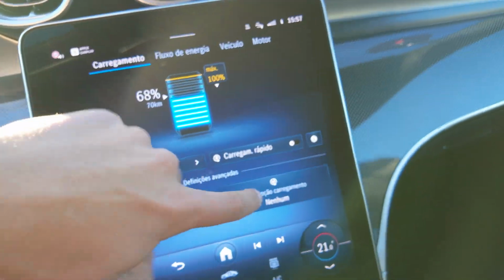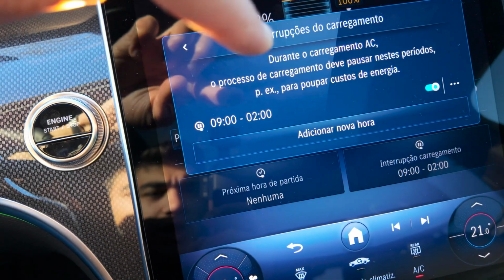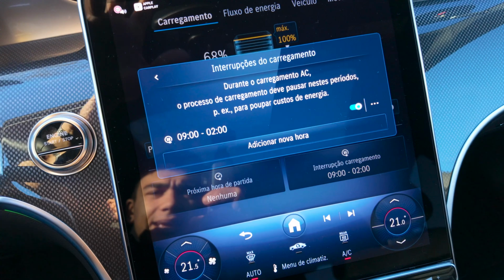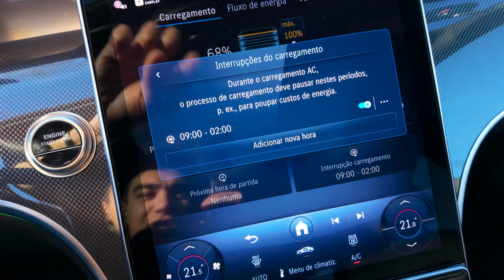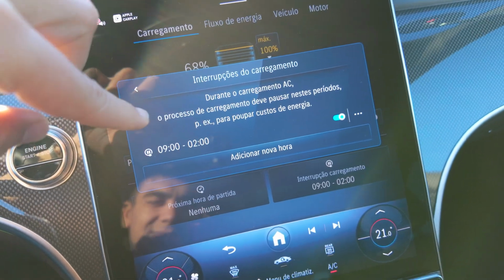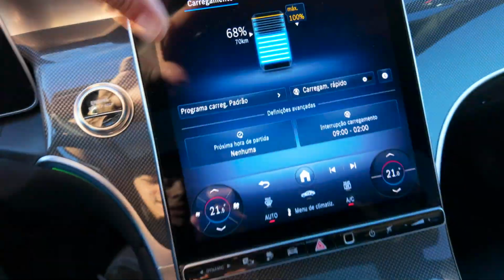I simply come here, click here. These are the charging interruptions. It only charges between 2 a.m. and 9 a.m. Very, very weird, because it's kind of backwards. Again, it should be saying that you should only charge between these hours, not interrupting between the other schedule. It's like an inverse of the schedule. It's weird, I know, but it works, and I use it a lot.